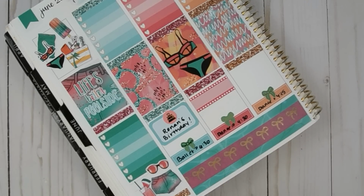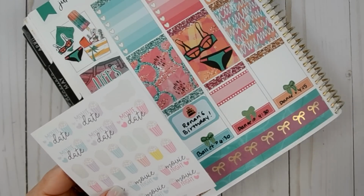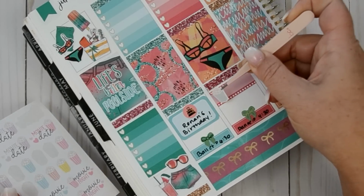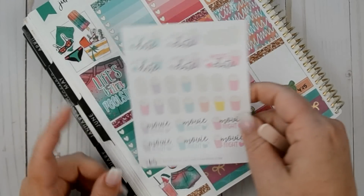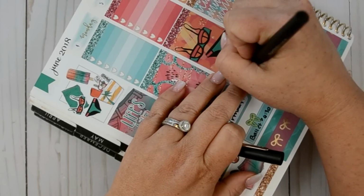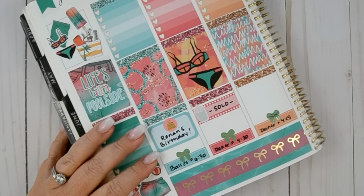All right, let me find... I have the cutest movie date stickers from Hello Petite paper, but I don't see them in my little stack over here. Let me find them. Okay, I found them. Let's go ahead and use this green popcorn, which is so cute. Like I said, these are from Hello Petite paper. I'm obsessed with them. And we go on Tuesdays because it is $5 movies. So can't beat that.